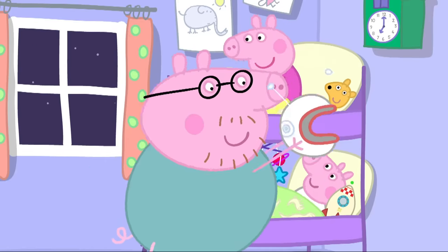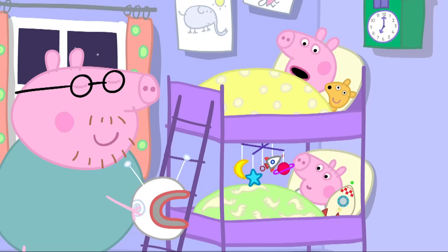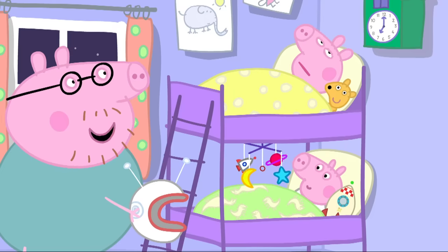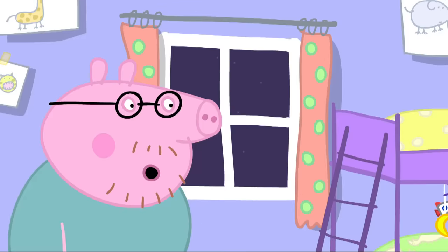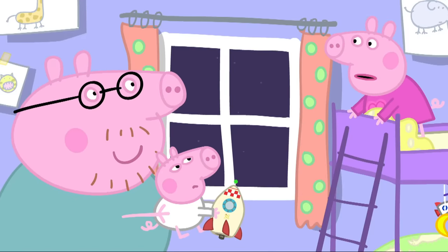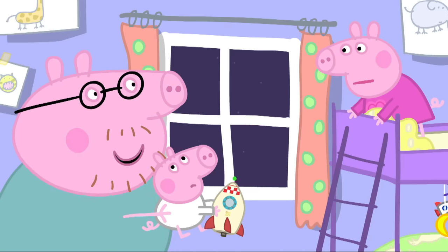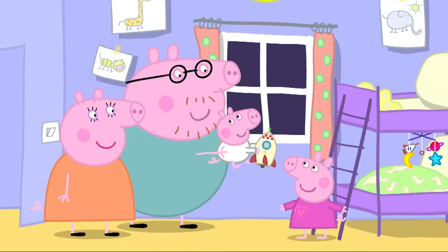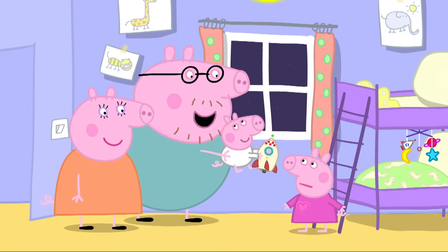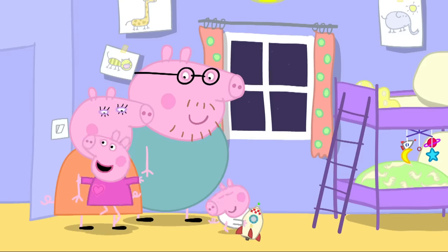At night, George likes to listen to his space mobile. Not space again. It's boring. Space isn't boring. It's full of stars. I can't see anything. It's too dark. It's easier to see the stars from outside. Can we go outside now? Peppa, you're in your pyjamas. Maybe if you put your coats on over your pyjamas, we could go outside just this once. Hooray!